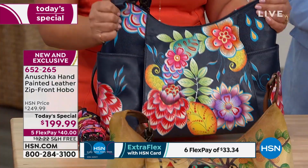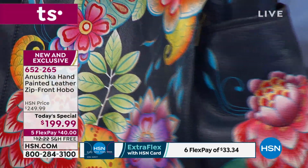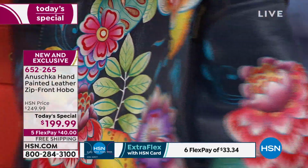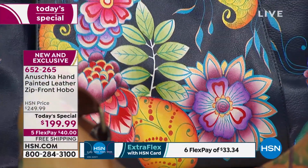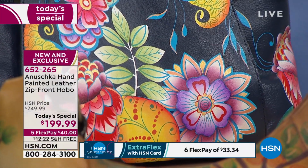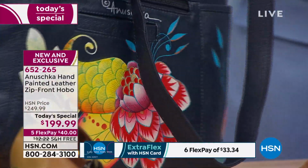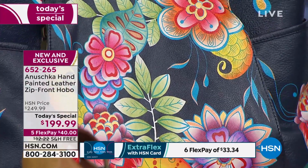I have Retro Bouquet, and Retro Bouquet has these stunning flowers. Look at all these gorgeous blooms all around the bag, and I do absolutely love this deep, rich midnight blue on this. This is one of those bags, you carry it with whatever's in your wardrobe. It's going to color coordinate, it's going to complement. People are going to think, oh, you got styled by a stylist. Oh no, my Anuschka bag did it for me. Exactly. It's perfect. I love that.